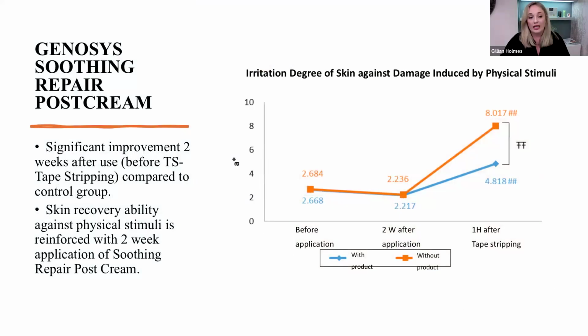So we look here at a significant improvement 2 weeks after use before tape stripping compared to the control group. We also see the skin recovery ability against the physical stimulus is reinforced with 2-week application of soothing repair post cream. So the soothing repair post cream also serves, much like the skin barrier cream will do, to protect the skin from physical stimulus that acts as the trigger for sensitive skin.